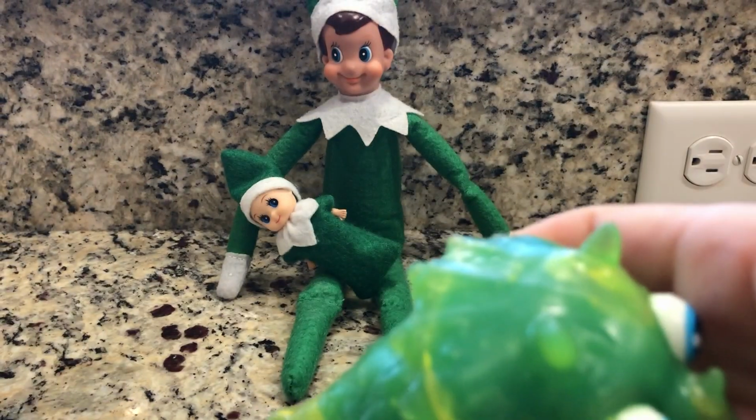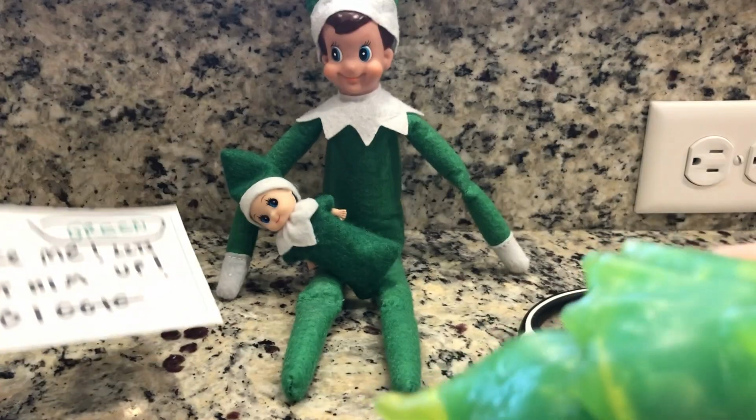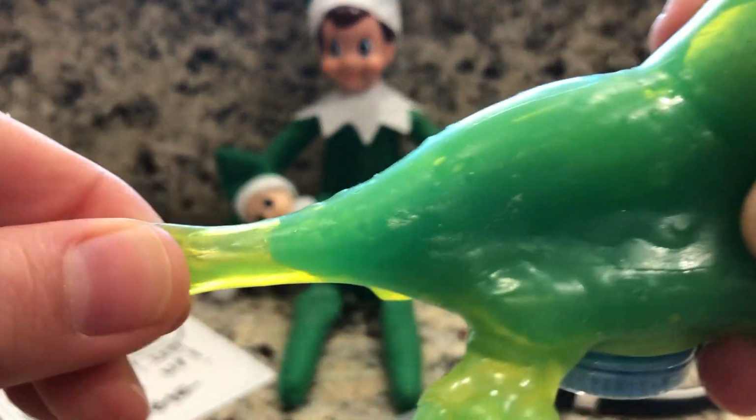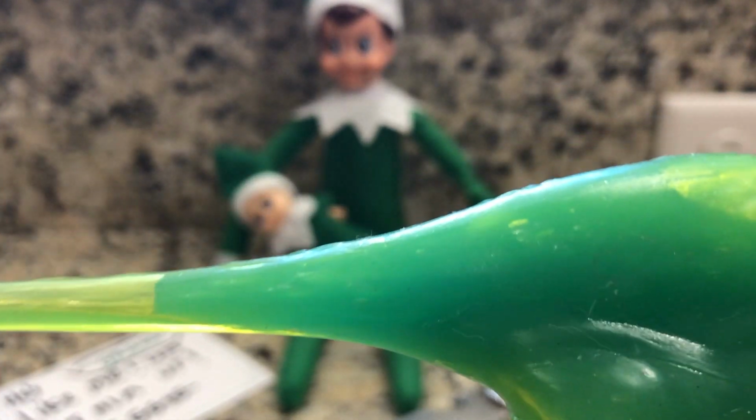Oh, we have a note. He's green like me. Let's cut him up. Biggie, why do you want to cut everything up? Wow. Do you see how stretchy he is?